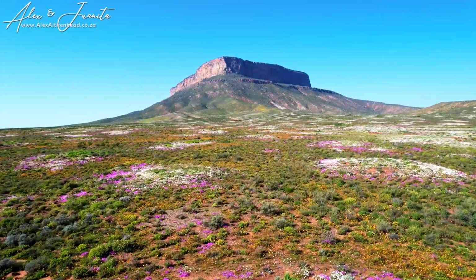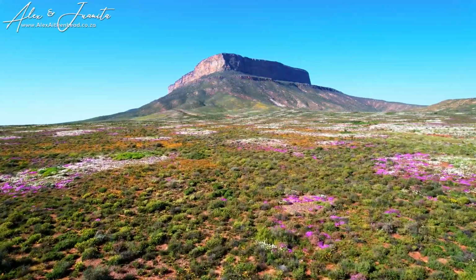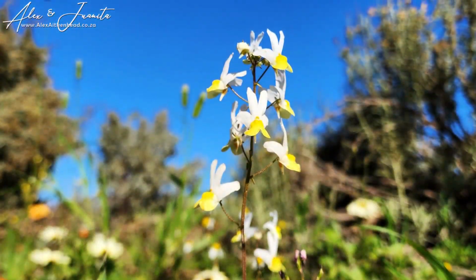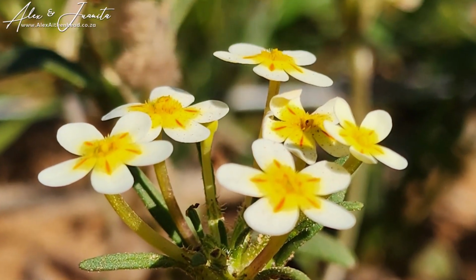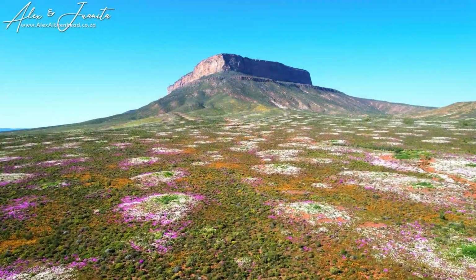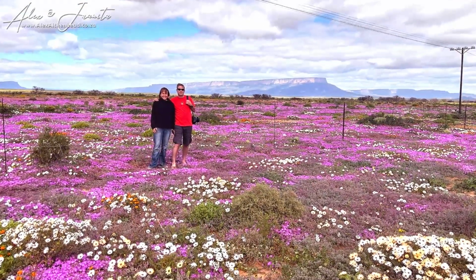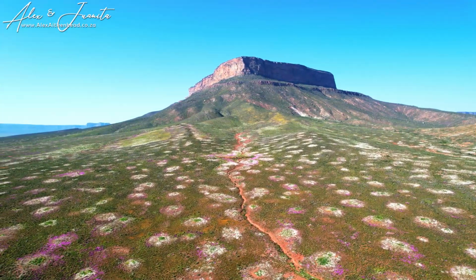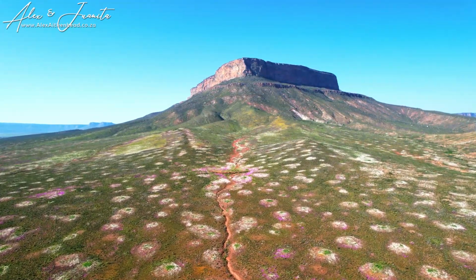The Gifberg, aptly named the Poison Mountain from the poisonous plant Euphorbia virosa found on it, is only about 20 kilometers north of Van Rensdorp. The mountain marks the origin of the Troe-Troe River, which gracefully flows northward through the town.